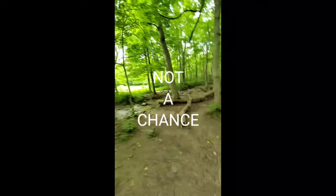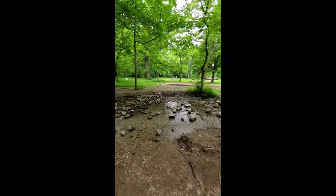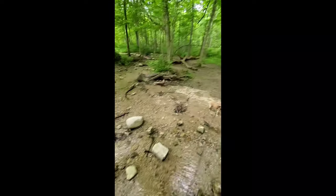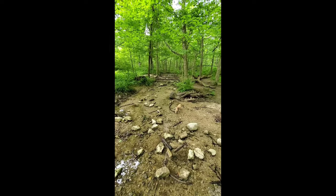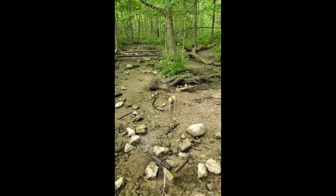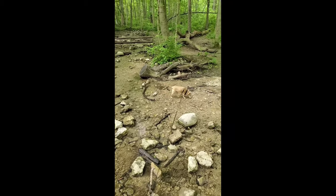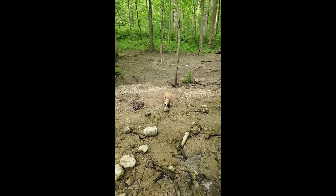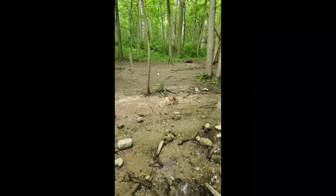And I'm gonna try to get my dog across here. And this ought to be funny. I'm gonna record this. I almost guarantee she ain't gonna cross here. Come on, Lily. You can do it. Come on. Come here. Yep. She's so prissy, she don't even want to get her feet wet.